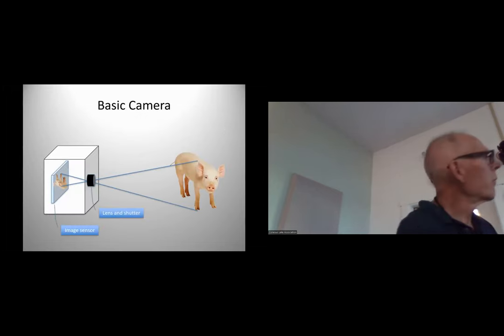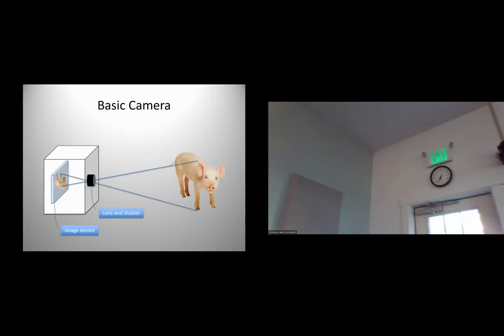So, basic camera. You have a subject, you have a lens and a shutter, which focuses the image of the subject onto a sensor. And the shutter controls how long it's exposed for, and therefore how much light goes in.